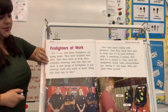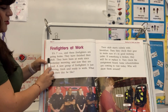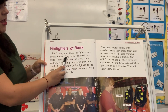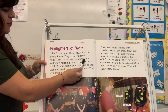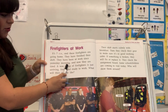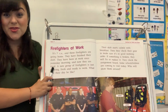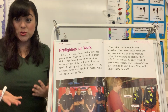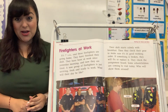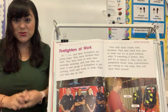Firefighters at work. It's 7 a.m. and these firefighters are going home. They have finished their shift. They have been at work since yesterday morning and now they are tired. So they were at work for a whole 24 hours, the whole day. So they must be really tired and they need rest and sleep to survive.